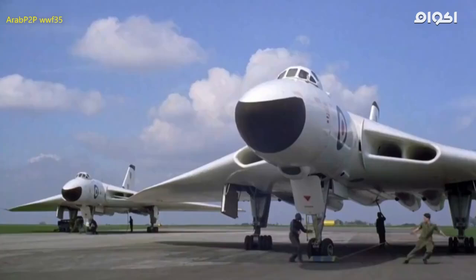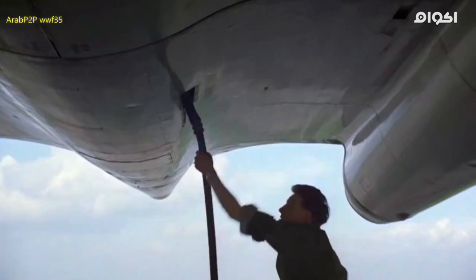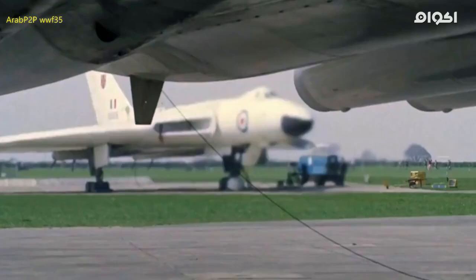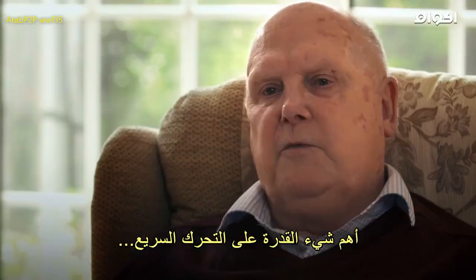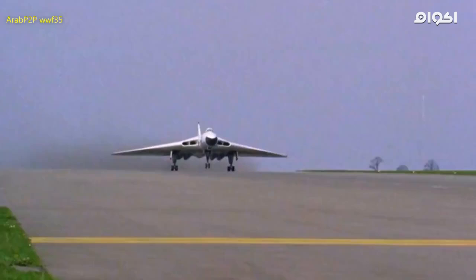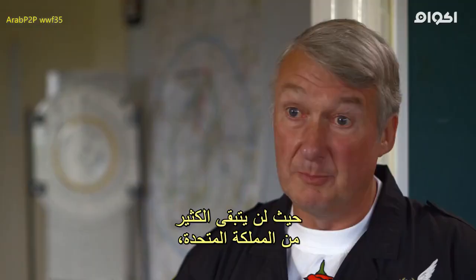Whenever that call out occurred, it certainly sent the heart racing. We tended to sleep in our flying suits. The essence of the thing was to be able to move quickly and to get your aircraft quickly. We knew if we were ever scrambled, it only meant one thing, and that was missiles incoming to the UK. We also knew by the time that we probably got east to Norway, there wouldn't be much left of the UK, so it was a case of we're going to do to them what they have just done to us.